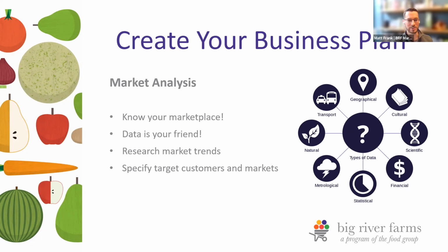The second point on there, data is your friend. So that graphic on the right lists all sorts of potential data that you could research or look into. Thinking about cultural trends, financial aspects of the market. As farmers, of course, you know that the weather is really important and can play a role from season to season. So thinking about weather trends, transportation as a business owner and as a farmer, definitely a big expense up front. So thinking through what makes the most sense for you as far as how you'll transport the produce you grow.